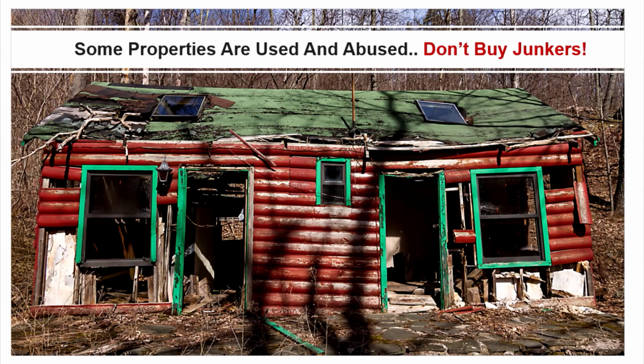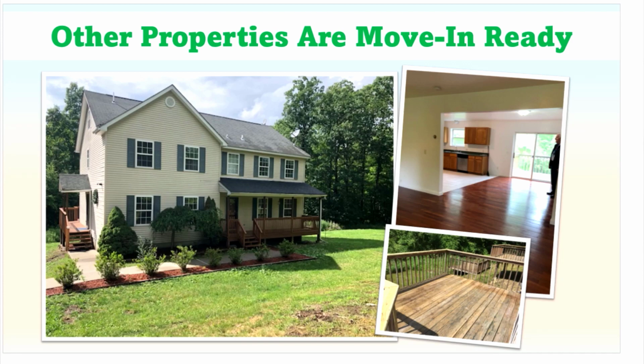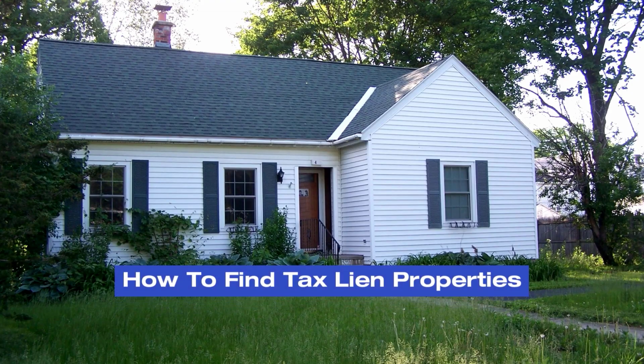All right, there's another part of the business called tax deeds. Tax deeds are a business that requires an entrepreneurial spirit, that's for sure, because you're going to buy properties that are used and abused, okay? Now, those properties, some of them are junk, but some of them are really good. Now, those properties are sold at tax deed sales. So today, this particular episode is about how to find tax lien properties.